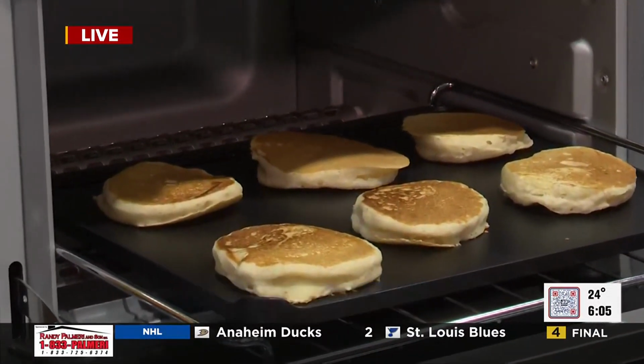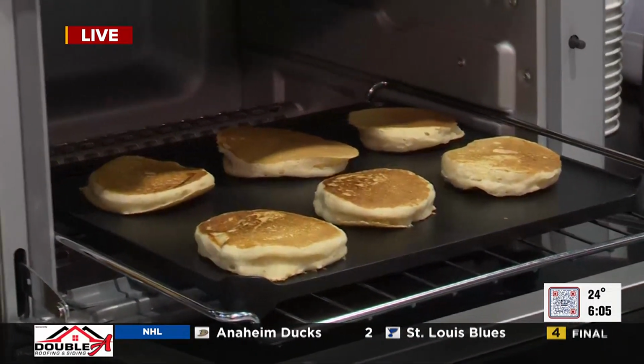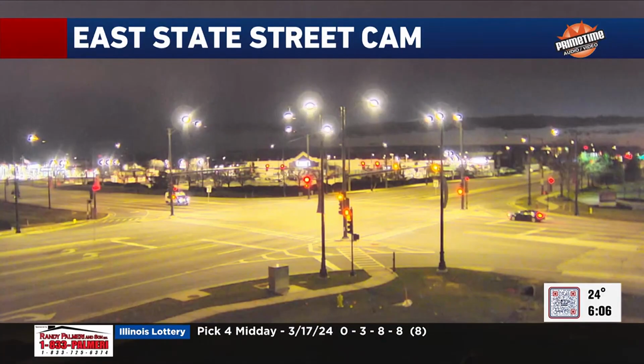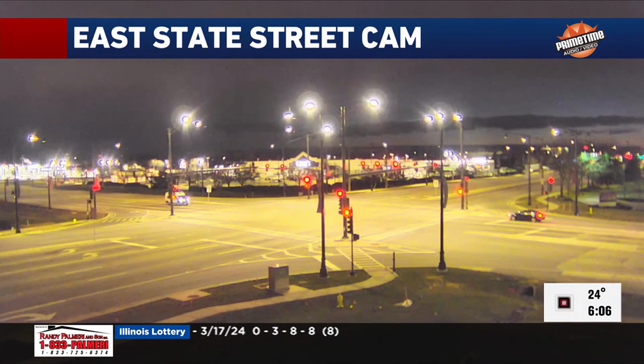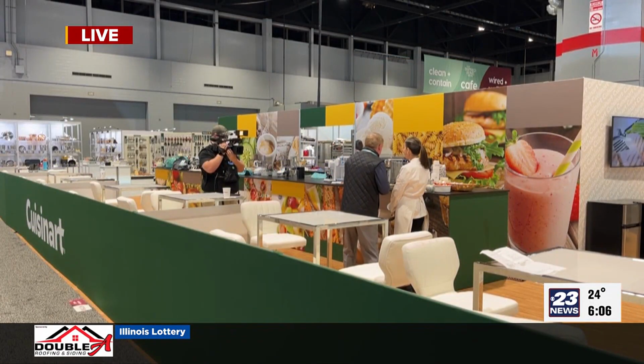Let me get through the forecast. Reverses to the grill. And I am going to totally grab one of those if you don't mind. Let's have a look at our forecast details here today. And we are back here live this morning in downtown Chicago at the McCormick Place, and I can sample one of those pancakes. Get in there, Aaron.